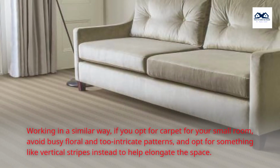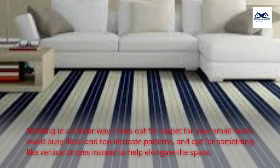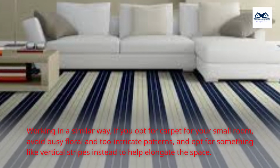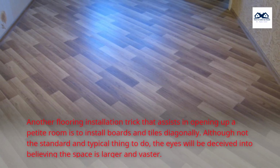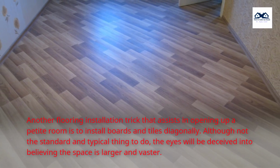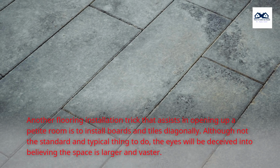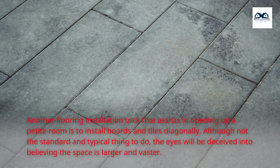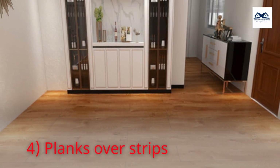Working in a similar way, if you opt for carpet for your small room, avoid busy floral and too intricate patterns, and opt for something like vertical stripes instead to help elongate the space. Another flooring installation trick that assists in opening up a petite room is to install boards and tiles diagonally. Although not the standard and typical thing to do, the eyes will be deceived into believing the space is larger and vaster.